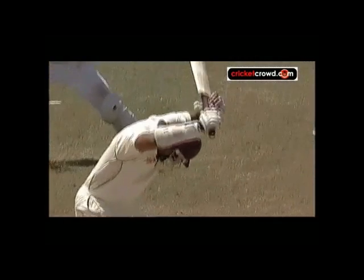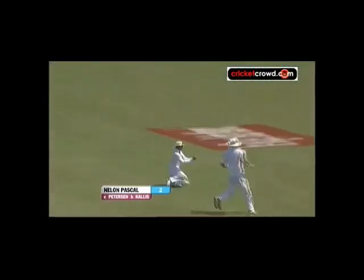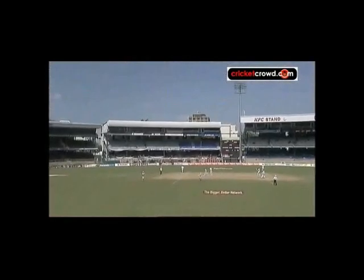And at this point, it was a matter of time. And last man to go, Nelon Pascal, safely taken by Petersen, and the West Indian innings came to an end. 102.